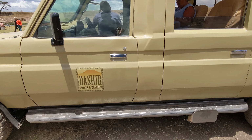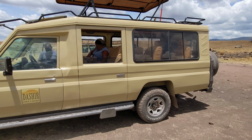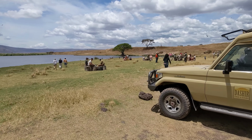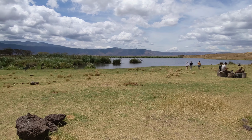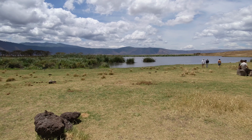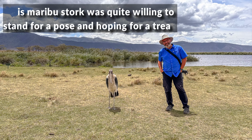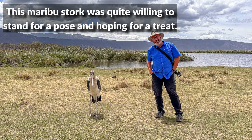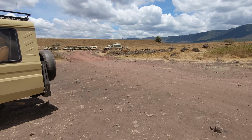So today is one of the few times that we've been able to get out of the vehicle just to stretch our legs. Our lodge at the Serena Lodge at Ngorongoro Crater packed us a lunch, and we were going to eat outside here, but the birds are so bad they're actually attacking the people that have lunches and stealing their lunches from them. So we're going to eat inside the car and relax a little bit, and then we're going to get ready to leave the crater.